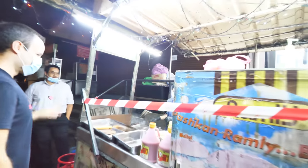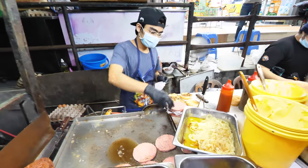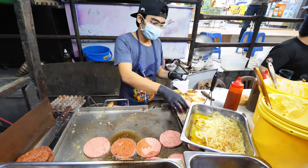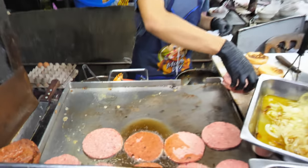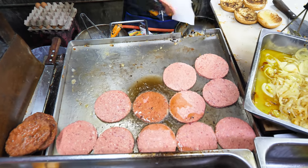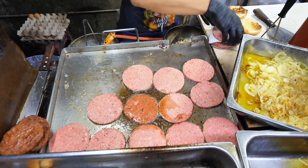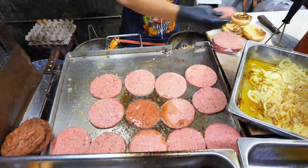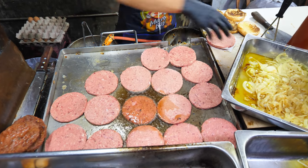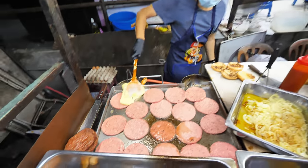Hi, boss. Hey, bro. Selamat petang. Yeah, oh, and these are the burgers. Wow, the Ramly burger. Oh my goodness, look at this, guys. We are gonna have one of these, and they're fried in butter. Butter fried Ramly burgers. Daging. Daging. That is gonna be, wow. Look at that. Oh my goodness. Look at all the butter.